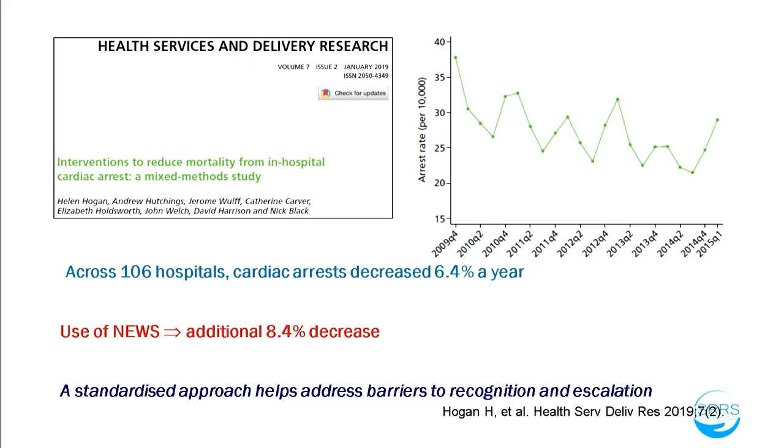So don't mess around changing the scores for particular groups of patients. We use the same score for everybody, so we all understand how unstable their physiology is. You could choose to alter the response to particular levels for particular patients, but you do that in a professional, well-judged way. That's a different thing.